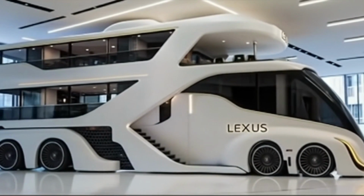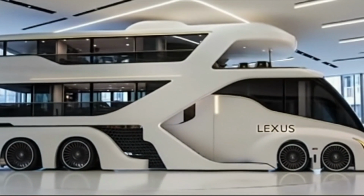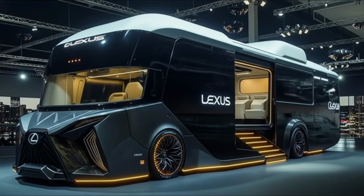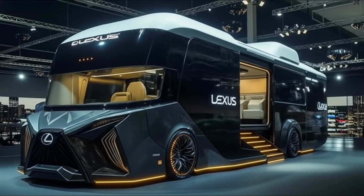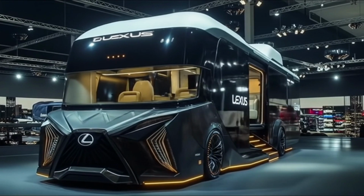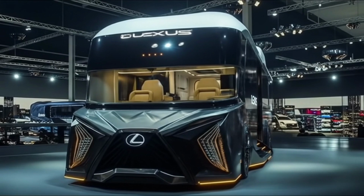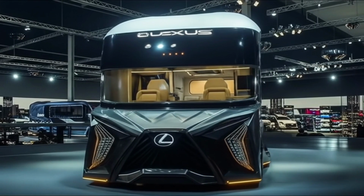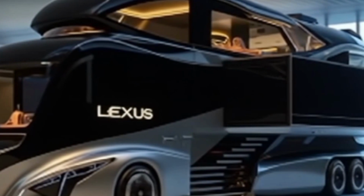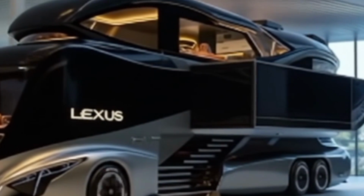Now when it comes to performance, Lexus went with a powerful hybrid setup for the motorhome bus. Under the chassis is a 3.5-liter twin-turbo V6 paired with an electric motor system that delivers a combined output of 550 horsepower. This allows the motorhome to cruise smoothly even at highway speeds and tackle inclines without strain. An intelligent air suspension system adapts automatically to different road conditions, ensuring a serene ride regardless of terrain. Drive modes range from Eco to Sport Plus if you're feeling adventurous, but comfort is always the focus here.